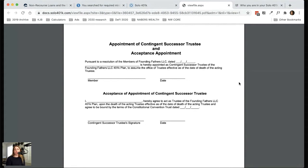A contingent successor trustee is different than a beneficiary. The beneficiary is who receives your assets in the case of your passing. The contingent successor trustee is who runs the plan should you no longer be able to continue. Generally, a contingent successor trustee is going to distribute the assets to another retirement plan or wind down the plan entirely. So back to your questions, Tri. The contingent successor trustee is not you. This is who takes over if you can no longer continue as trustee of the plan.